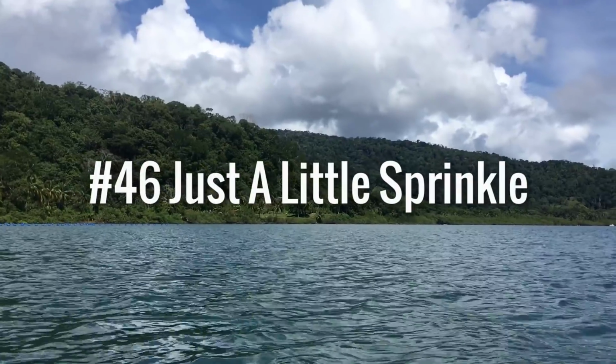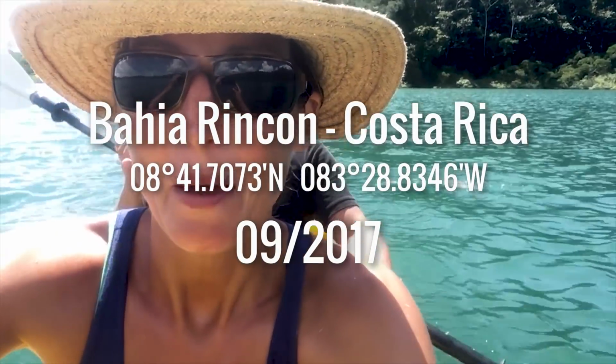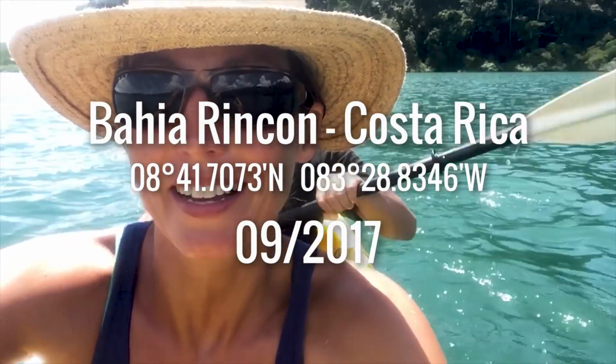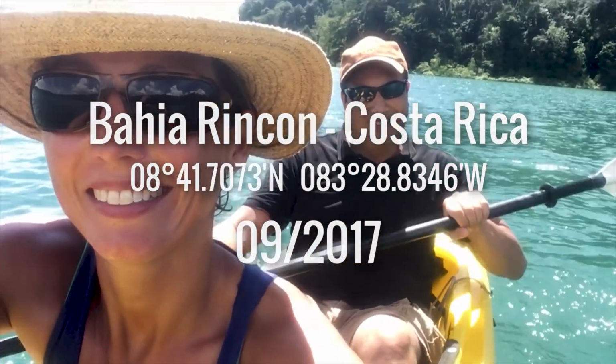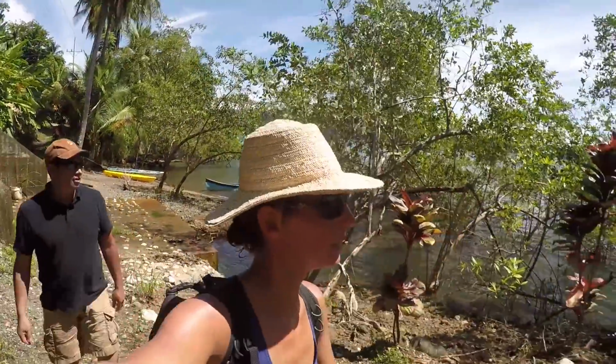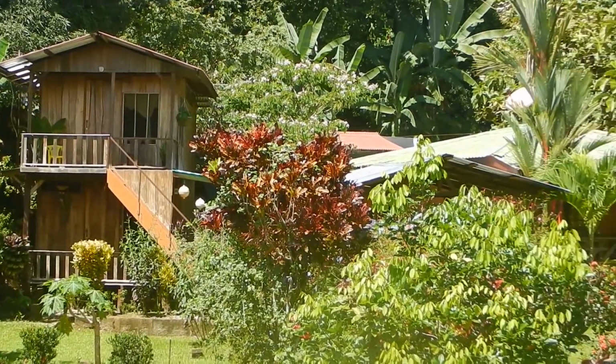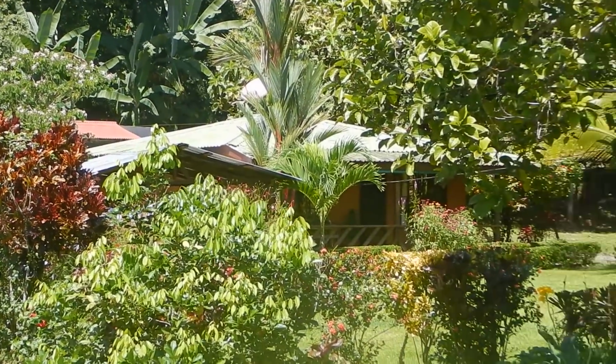On our way to explore Bahía Rincon. Manny's working on paddling the one-person kayak with two people. Always fun, always a little tricky, but so far he's been doing pretty well. Cute little houses, tons of flowers.